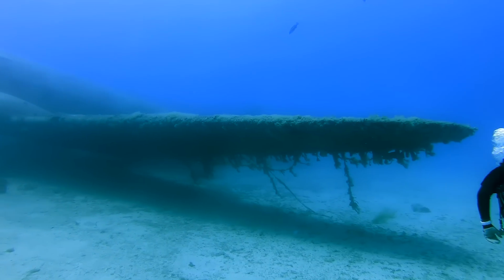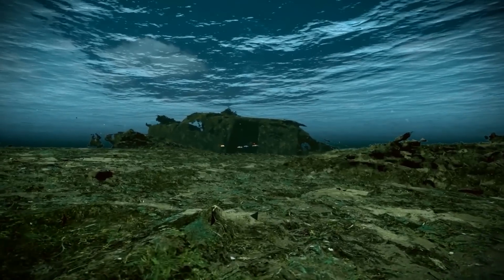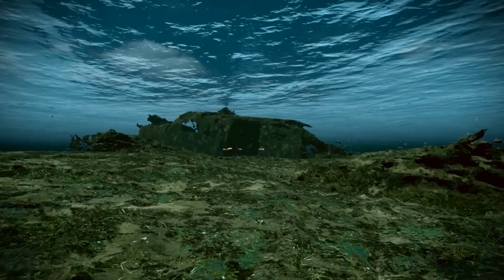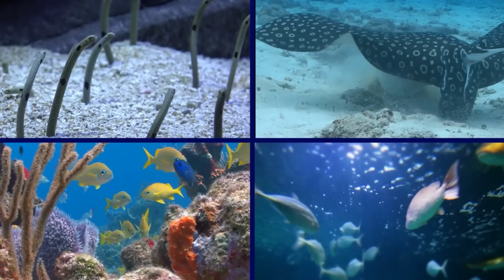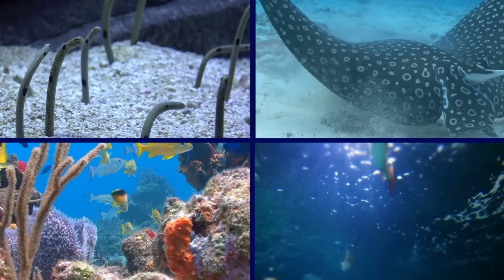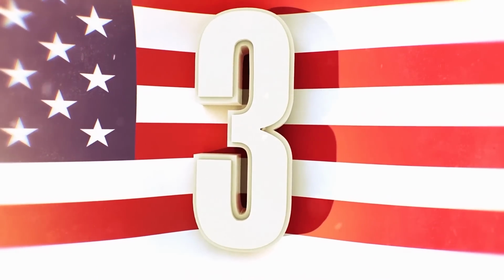One of the wings also remains but is buried beneath the sea bottom. Despite its decaying condition, the Corsair is a popular sight for divers and underwater photographers. It's home to thriving populations of garden eels, jacks, stingrays, and other marine creatures who have repurposed the plane as an artificial reef.